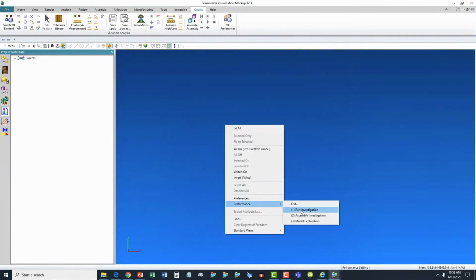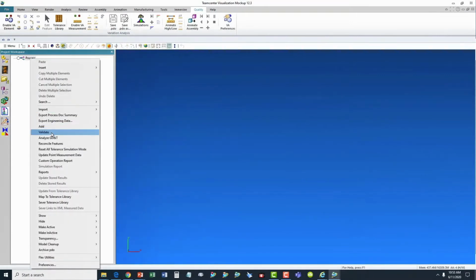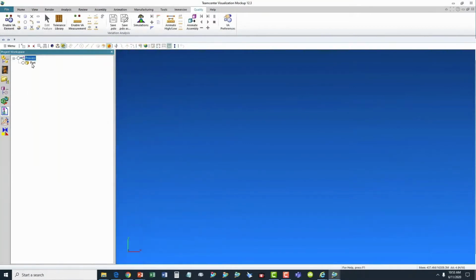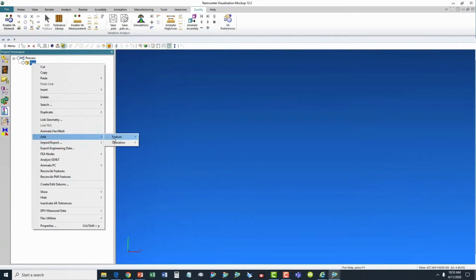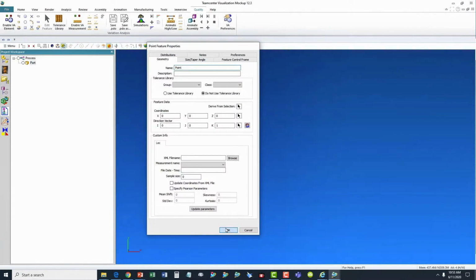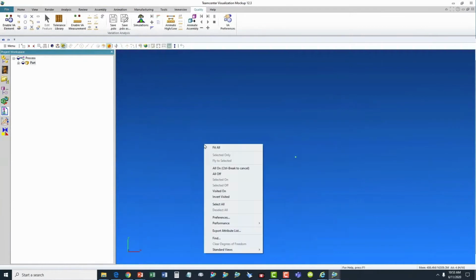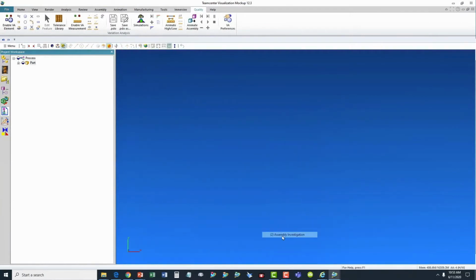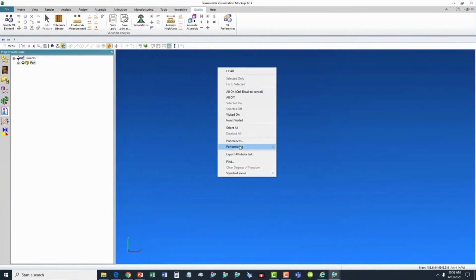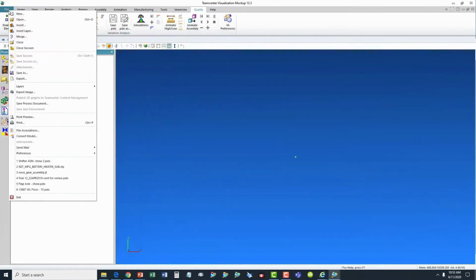Performance. We use part investigation 100% of the time when we're doing variation analysis. The reasoning is, some people may have seen this happen, but when they start modeling points, and I'm just going to add a point here real quick. So when you start modeling points, you want to be able to see it on the screen. So I can actually see that dot. That's where my point is, so I can see it. If I go to my performance and I go anything other than part investigation, I don't see it on the screen. So this is a Viz mockup setting that allows me to see the point or not. So if you ever have problems where you don't see the point, this is it.